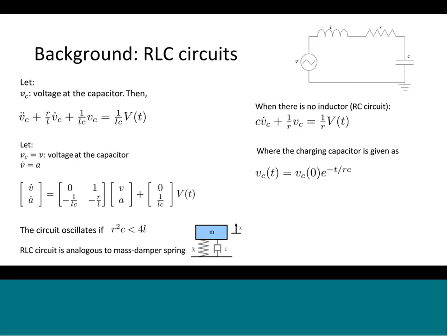So with regard to RLC circuits, you may recall this is a linear system. It can be written in linear state space form, where the states are the voltage across the capacitor and the rate of change of the voltage across the capacitor. With regard to the RC circuit without the inductor, it's only a first order system. But with the inductor, it's a second order system, so two time derivatives.